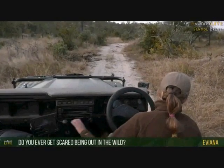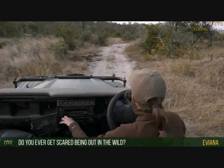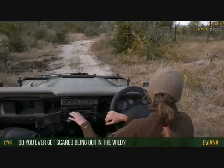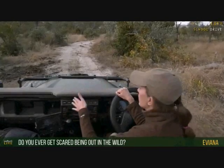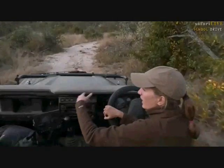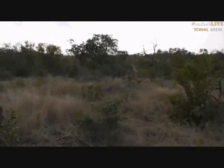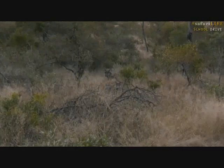Iviana, you are asking if we ever get scared about being out in the wild. I suppose that when you're starting to become a guide, then yes, you get scared, especially when you have to go walking in places where there are lions and leopards and all sorts of different things, like the beautiful warthogs we're looking at. It can be a bit nerve-wracking because you almost think that all the animals are wanting to come to you.